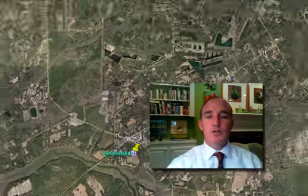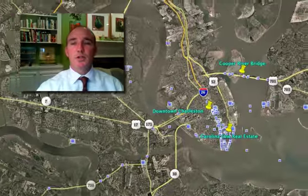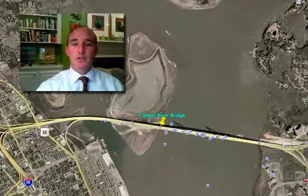Now let's take a look at a Charleston icon that was recently built, the Cooper River Bridge, and this will lead us over into Mount Pleasant.